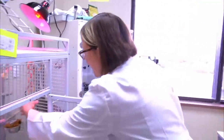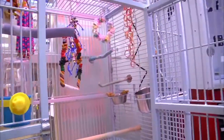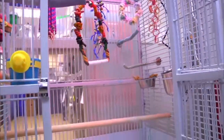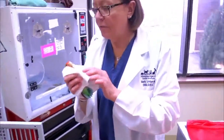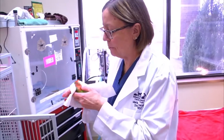It has a lot of different toys. It has different swings, different perches, different enrichment areas for the bird to go in, toys to bite on, different things for the bird to do, because if they don't, they will feather pick. And that was another problem in this bird.